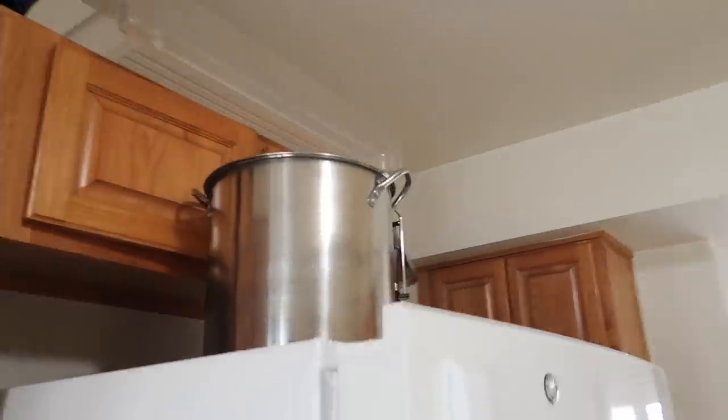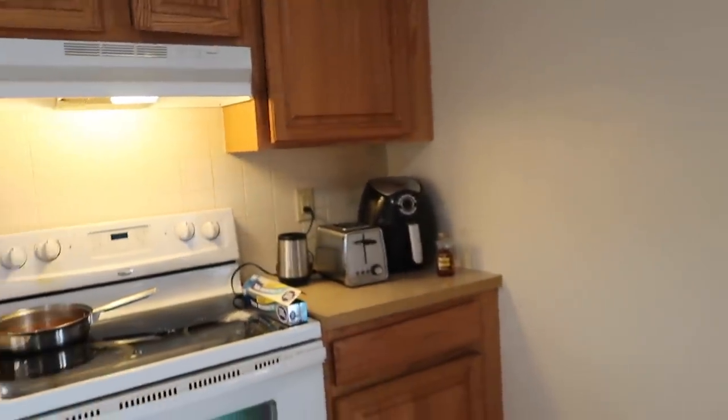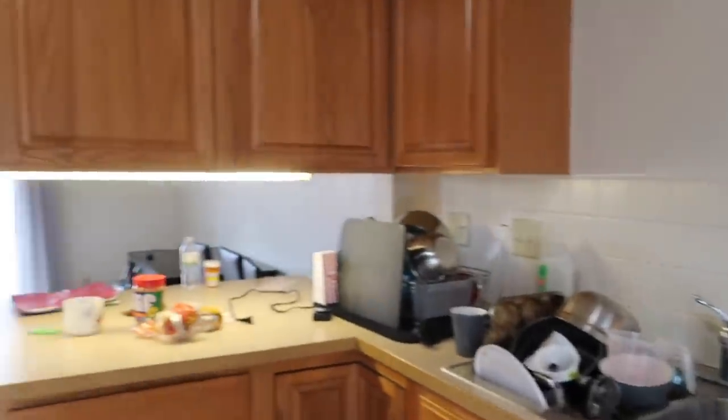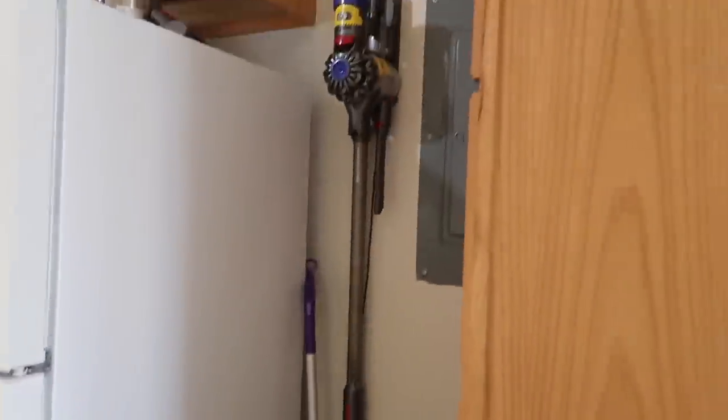He'll be taking some of this stuff, just like, I wanna keep my big pot, our juicer, and our air fryer. That's pretty much all that we taking from the kitchen. That is it. And probably keep our knife set too, because I like the knife set. And of course our vacuum and Swiffer will be taken in part two.